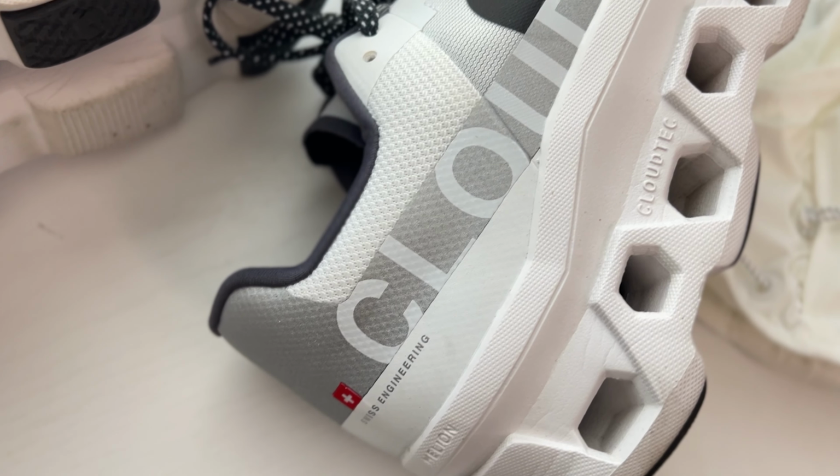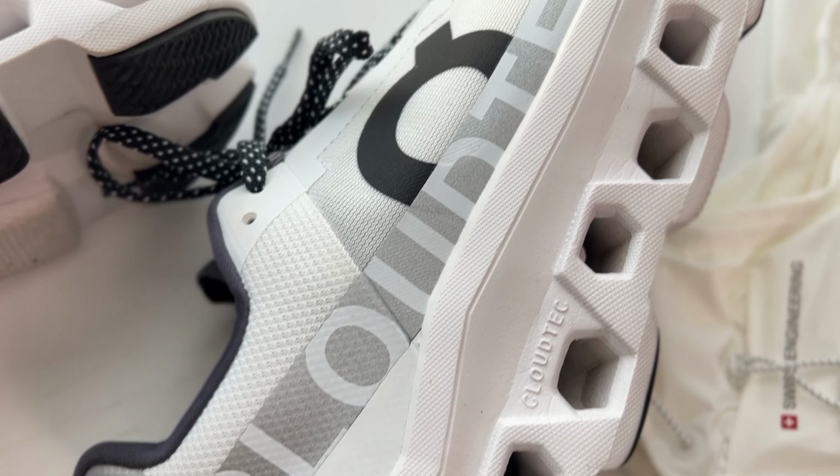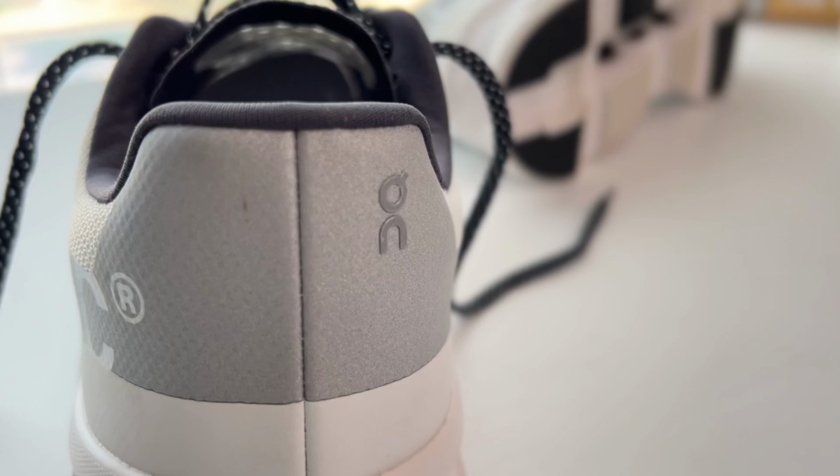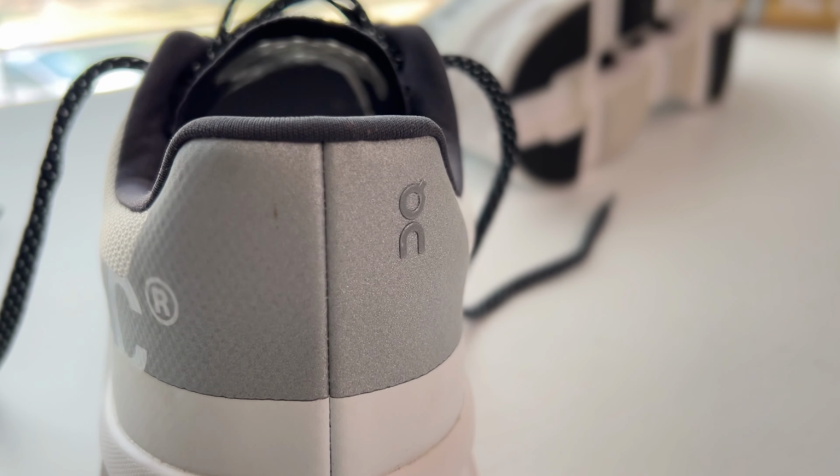Now, on the sides of the sneaker, or I should say on the lateral side, you're going to have the O from the On branding here with the CloudTec going across in silver and white. You're going to have more of that silver reflective going around the medial side as well. On the heel, you're going to have the On branding again, just like we saw on the toe, in that silver reflective material. Across the ankle, you're going to have a thicker mesh there. You want some comfort around the ankle, which it really does. This shoe, I can't express enough how comfortable it is right out of the box. It's super awesome.